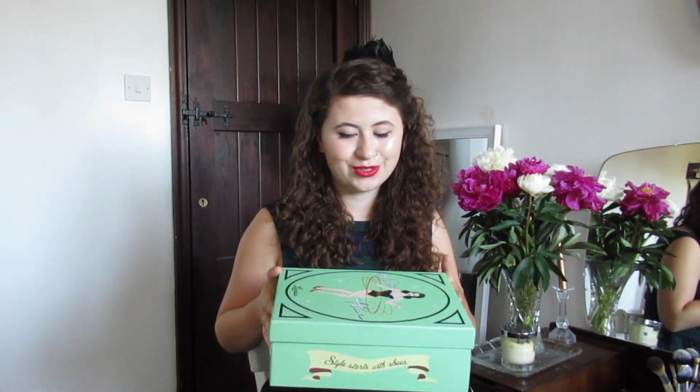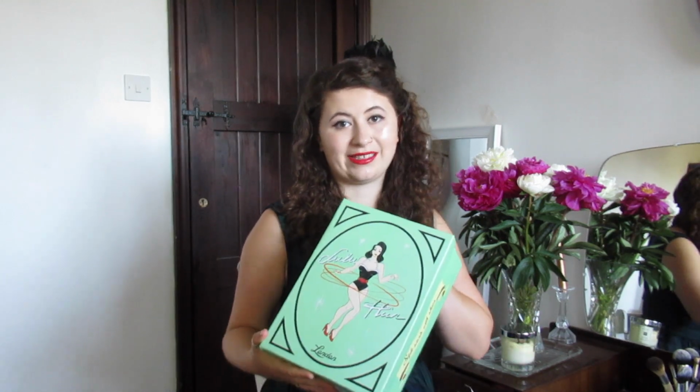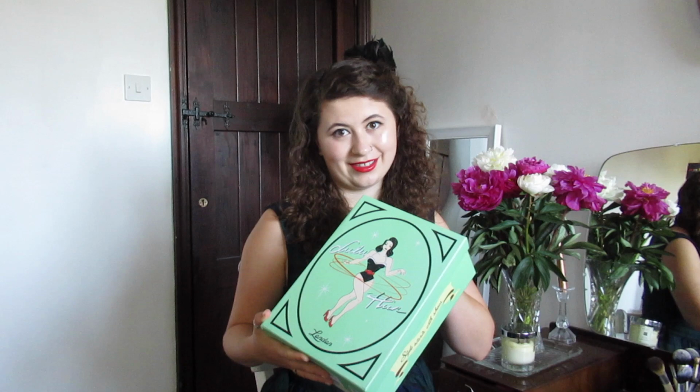Next up we have some shoes. These are from a brand called Luluhun. They are another London based brand and the box is amazing.